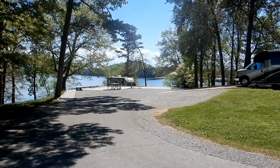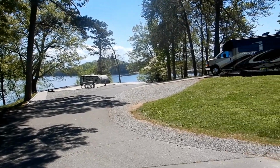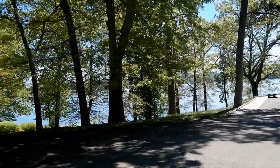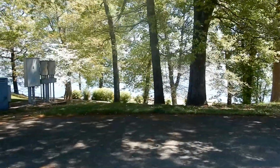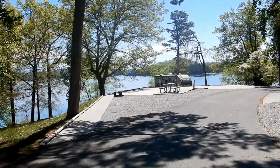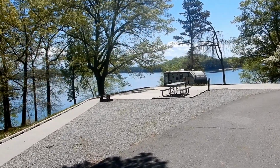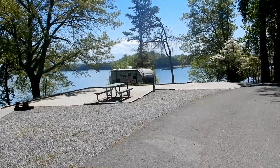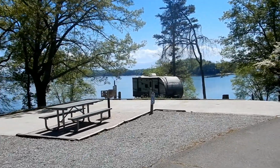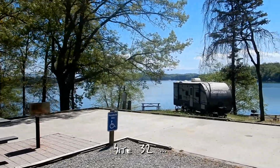This is the upper loop of the campground, where actually it's probably the first loop because the numbers start at 1. Although right here I'm sort of starting at the back end because where we were having lunch is just right down here. So there's a couple sites over here that are right by the lake, and I don't know what numbers these are, I'm going to have to check. But this one wouldn't be bad. It's a handicap site right here, and that's number 32.